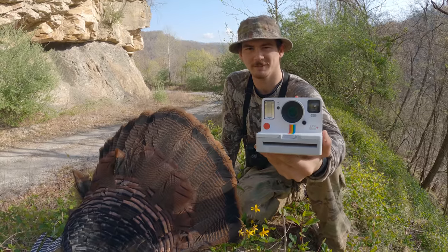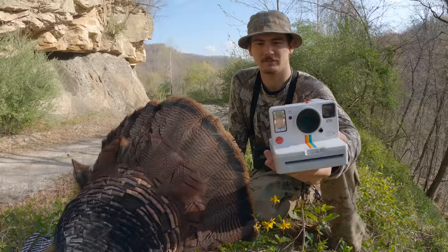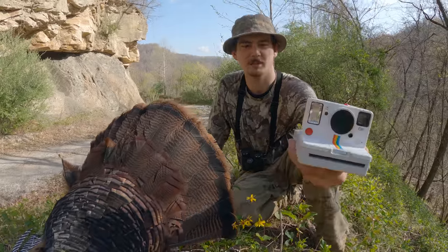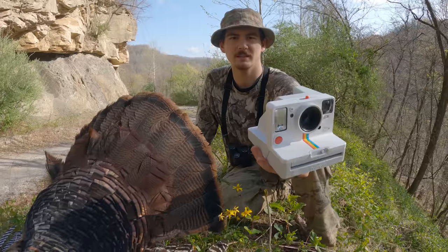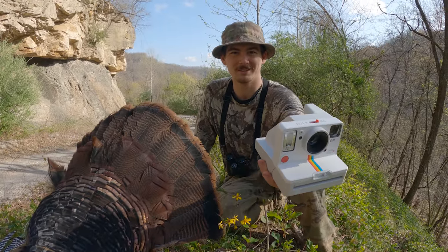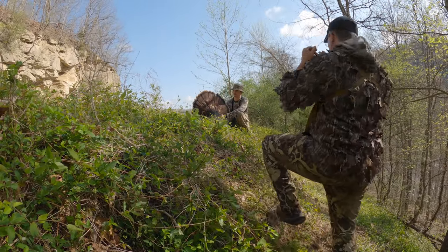I bought a Polaroid camera the other day because it's cool to have all these digital pictures, but it's always fun to go back and look at pictures that are actually printed off in a book. So bought this camera for like 120 bucks, something like that, and got the film for it. So now we're going retro. Going back in time, really. Gonna take some more pictures of this throughout the rest of the turkey tour.